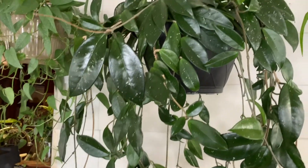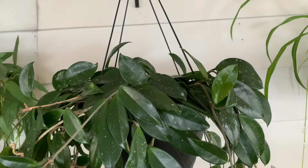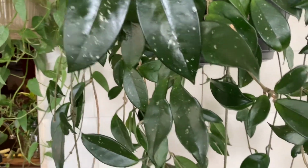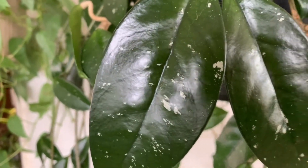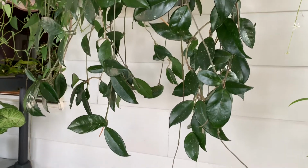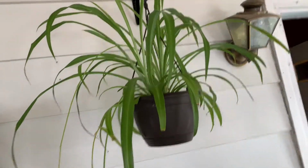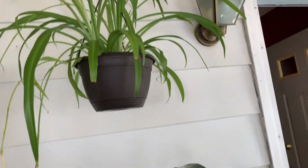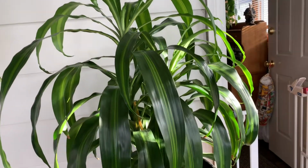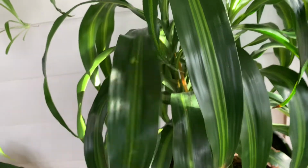And as we come up here, this is my Hoya carnosa Splash. Love this big guy. Love my Hoyas. They're so, so beautiful. All of them. Just look at those little silvery specks on those leaves. And as we come up over here is a green spider plant. Just your standard green. And then as we come down here, last but not least is my Dracaena, or the corn plant. Again, this is one of those ones that's just super simple but gorgeous. It's one of my favorites.